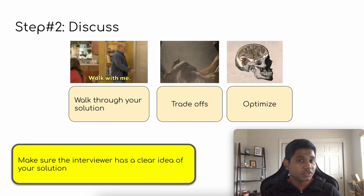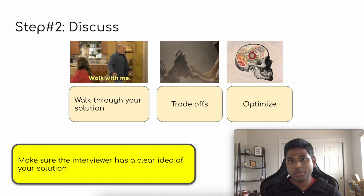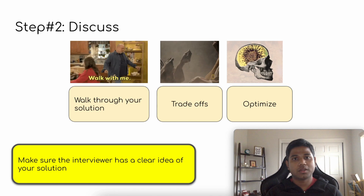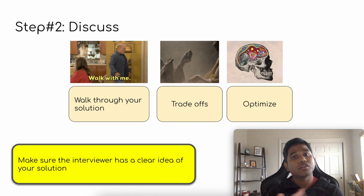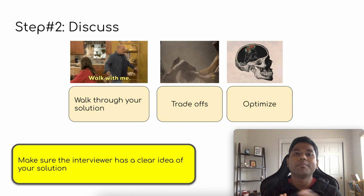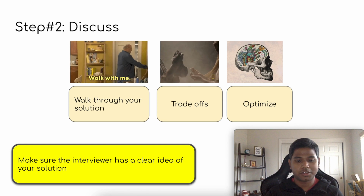Again, I just want to reiterate here, it's not enough if you just know the solution to the problem. It's important for you to communicate with the interviewer a clear idea of how you're planning to solve this. Make sure you both are on the same page as you move into the implementation phase. This avoids a lot of confusion and misunderstanding between you and the interviewer as the interview progresses further.